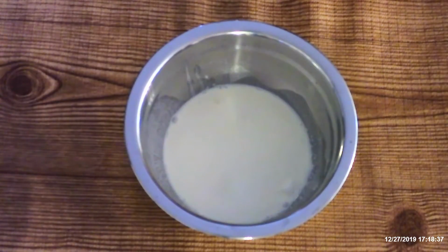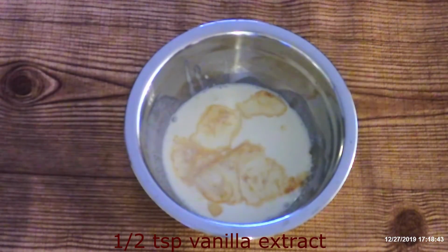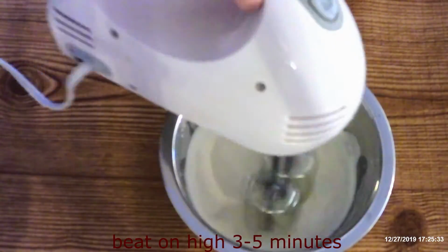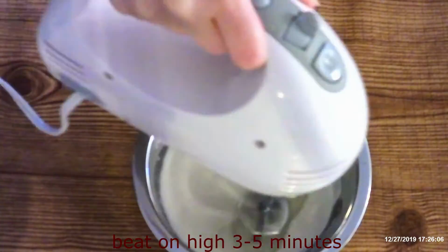This is a breakfast whipped cream. It is not meant to be a dessert. It's just something light for the morning. Add a half teaspoon of vanilla extract. Then use a hand mixer and mix on medium-high for 3 to 5 minutes or until the cream is thick.